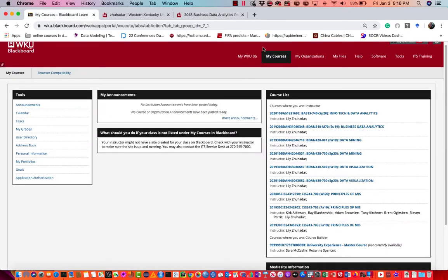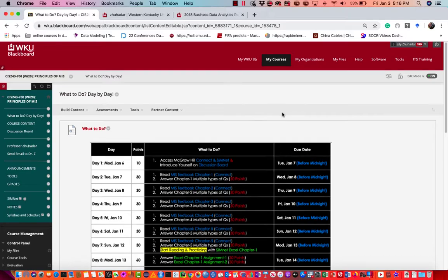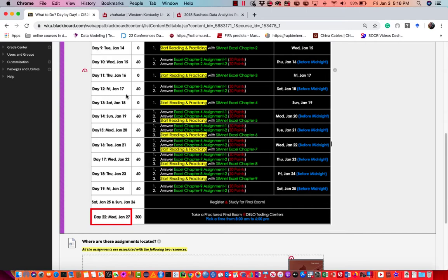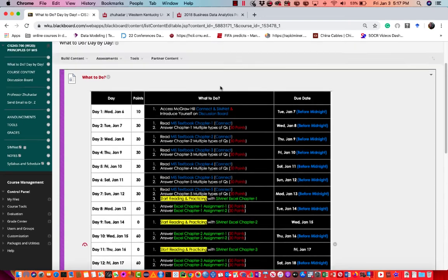So let us go to the class now. When you enter the class, you will notice that on the first page, I start the semester by directing you to the calendar of the semester. So day by day, you will see what you have to do, and pay attention to the due date. This is where the cutoff is. So you have to make sure that you are not missing the deadline.